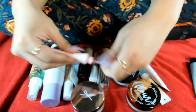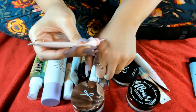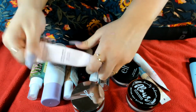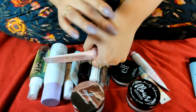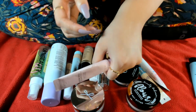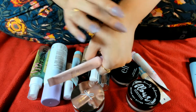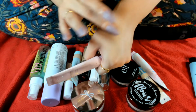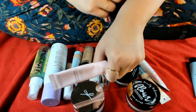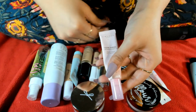Let me go ahead, put a little bit on the back of my hand so I can show you guys, because it is a nice oil, but it isn't overly oily. It doesn't make your face like slick. It's mostly just hydrating, and it has, I'm not sure if you guys can see here, but it has the tiniest bit of micro shimmer. Not anything that's overly noticeable. It just makes your skin look really nice when the sun hits it. It's more of a sheen than anything else.